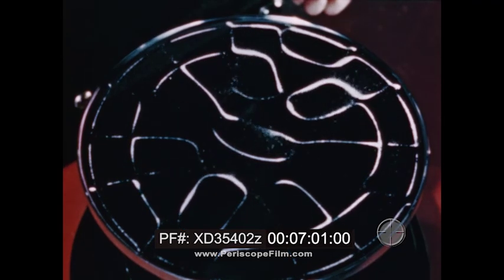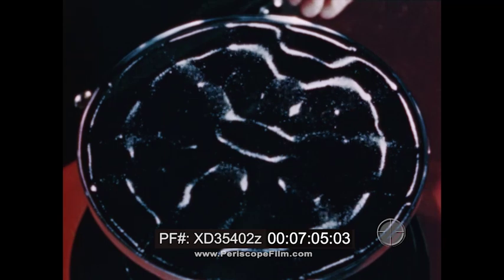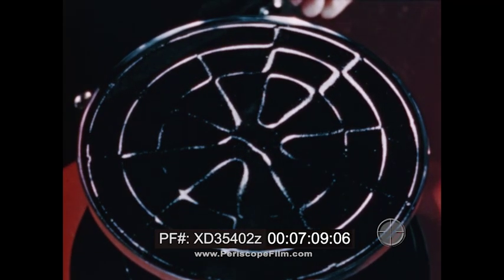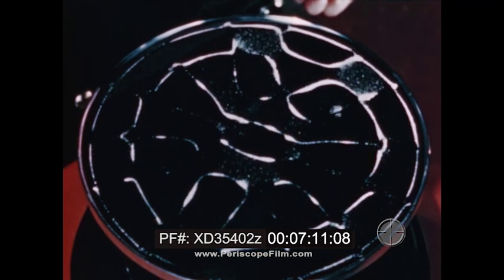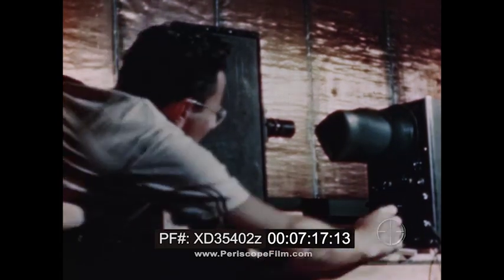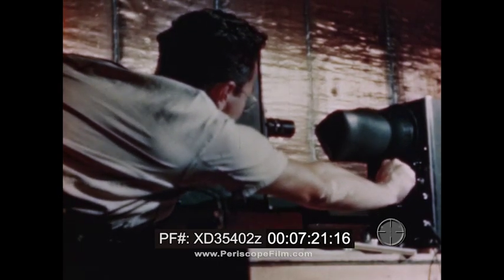By being able to study the constant vibration characteristics of the crystals, scientists can improve sound communications, such as in your telephone or in underwater sound detection apparatus. Underwater sound detection is important, especially if you're in a submarine. That's why they use this oscilloscope to detect and picture the sounds.